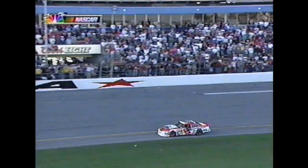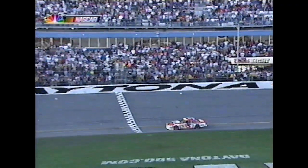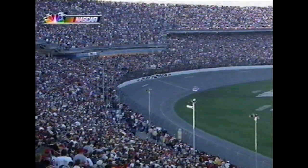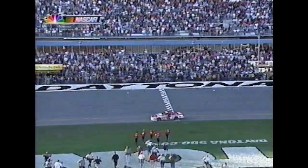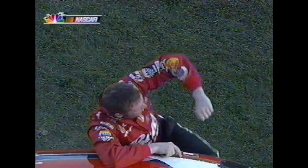All right, Junior stopped right there and acknowledged these fans. He's got something up his sleeve, I think. Just get out and acknowledge these fans. They love you. Here he comes. Get out of the way, photographers. Let me in there. You want to know what winning this race means to someone? Have a look.